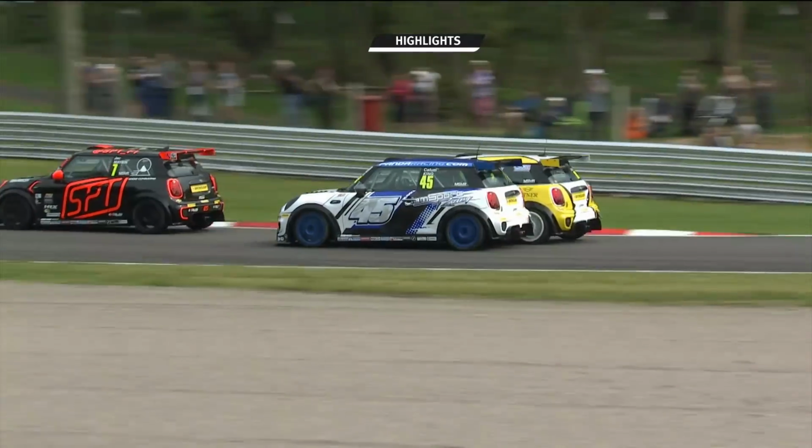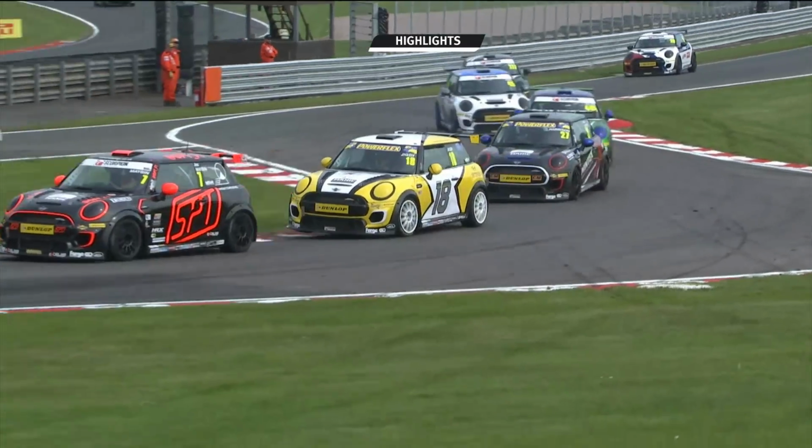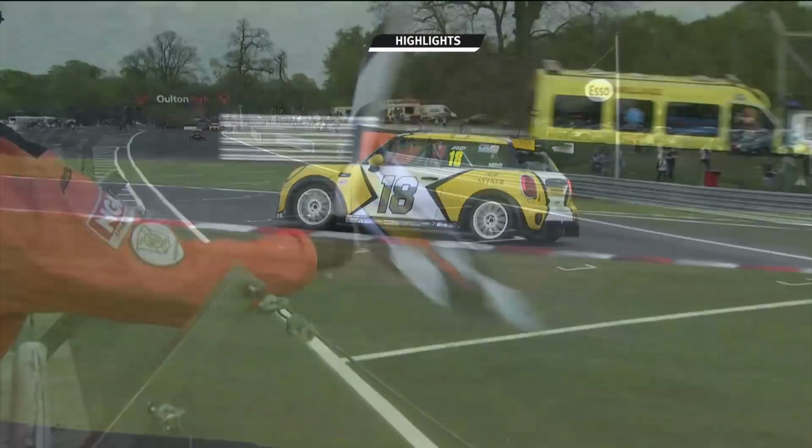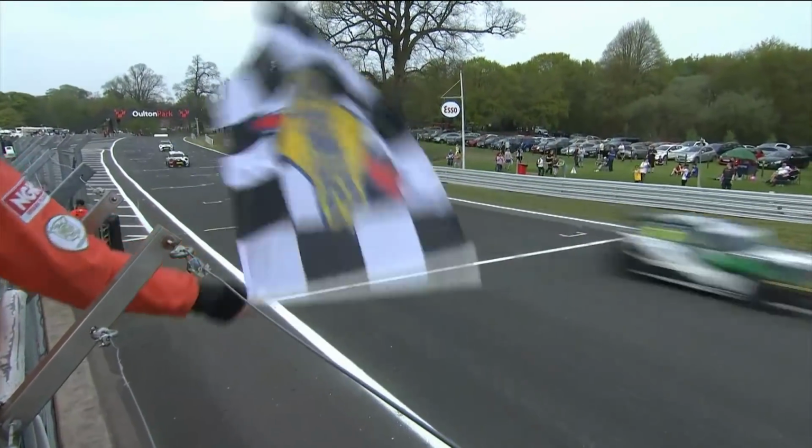The move was made at Druids, though, and Jack Mabin prized the door open and got through, and then successfully defended from James Gornall for the remainder of the race. Some fantastic racing here at Oulton Park. More of the same next time out.